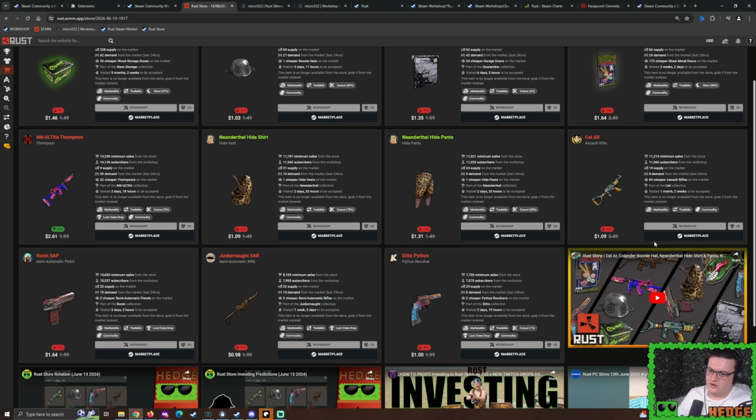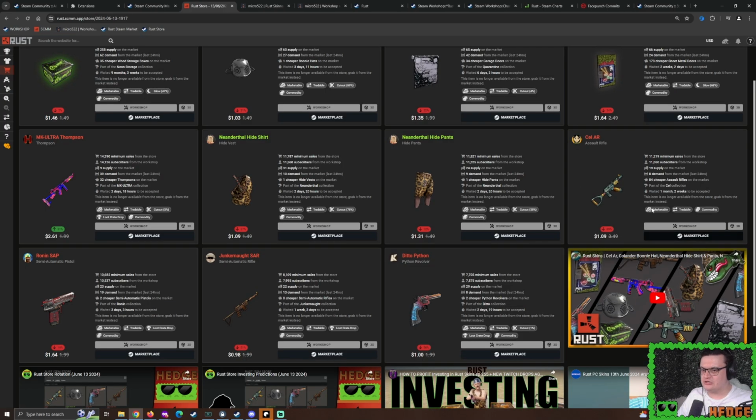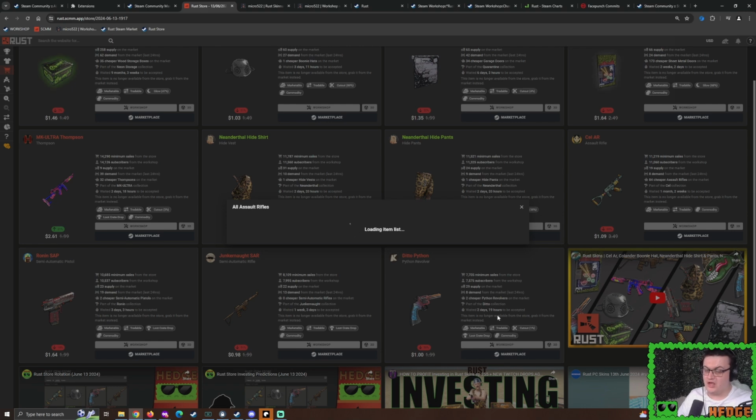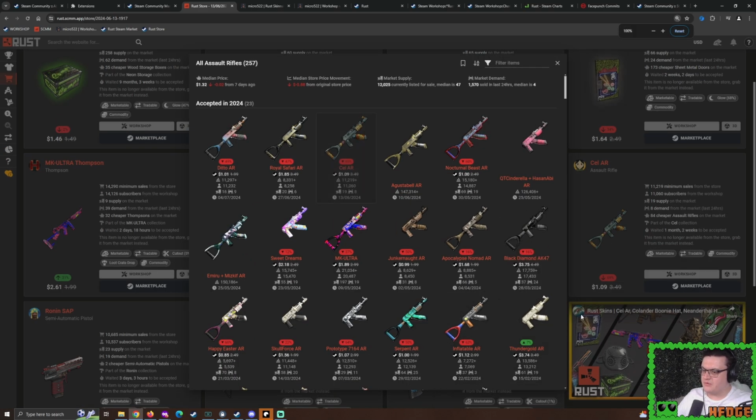Sell AR. Well, oh dear. You basically followed the likes of the El Diablo AR and the Dragon AK from the Lunar New Year. So, oh dear. But just look at all the AKs that came out so far this year. Only one of them's in the positive. All the rest not exactly holding up super great. Some of them are still doing a fair bit better compared to others. Apocalypse Nomad AR and Black Diamond AK-47 only down by 16%.